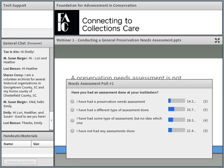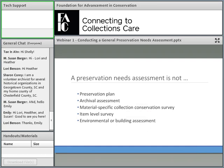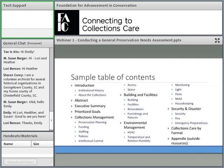As we go through this, if you've had experiences, especially if you have had some of these assessments done, please do chime in. Let us know how it went when you had those assessments done. That can be helpful, again, to hear from the other people out there what their experiences have been. Great. We will go ahead and pull that poll off to the side. Thanks for letting me know where you were starting off here.